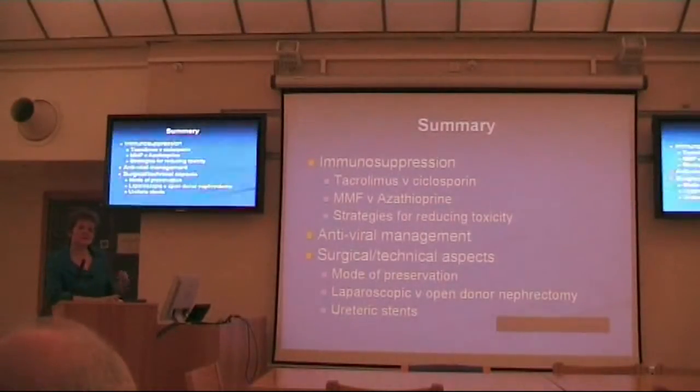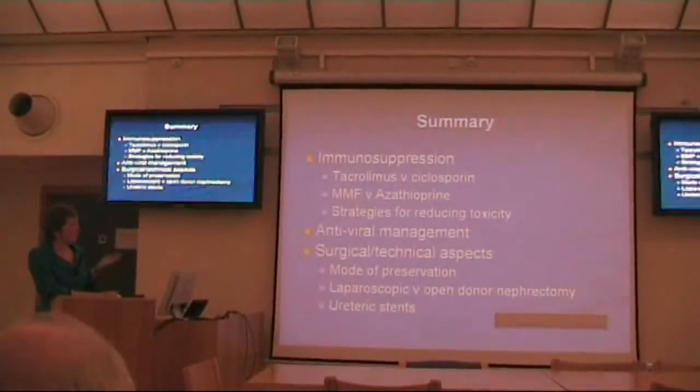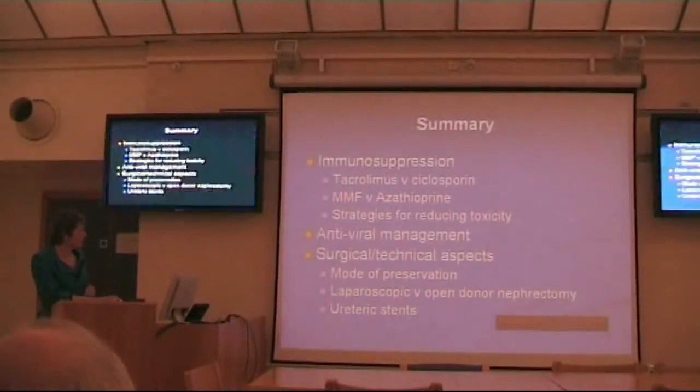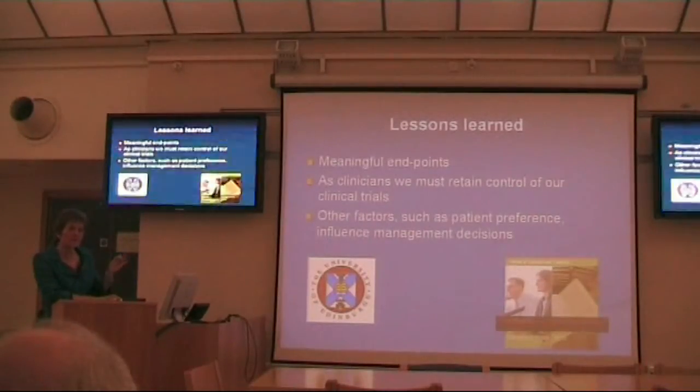So what I've tried to do, it's been a bit of a whirlwind, I'm afraid, to look at various aspects of transplantation, the immunosuppressive regimes, the antiviral therapy, and various surgical techniques. On undertaking this, you inevitably learn a few lessons. I think again, when we are establishing our trials, we have to really decide what are going to be meaningful endpoints, not necessarily short-term endpoints.